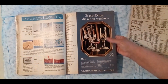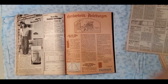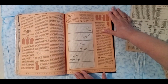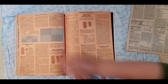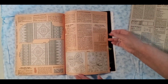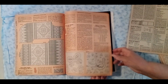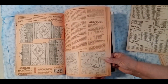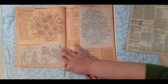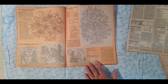On the left side, you have an advertisement for the beautiful classical rose collection dishes. And here you have also an advertisement. This brochure shows you the crocheting, the knitting, crocheting. So this is why I'm showing you fast, because there's almost nothing to show. Here, when you are needleworking, you can make ducks or butterfly headings. I'm trying to go here. And here you have the lady and the gentleman. And here you have the man on the horse.